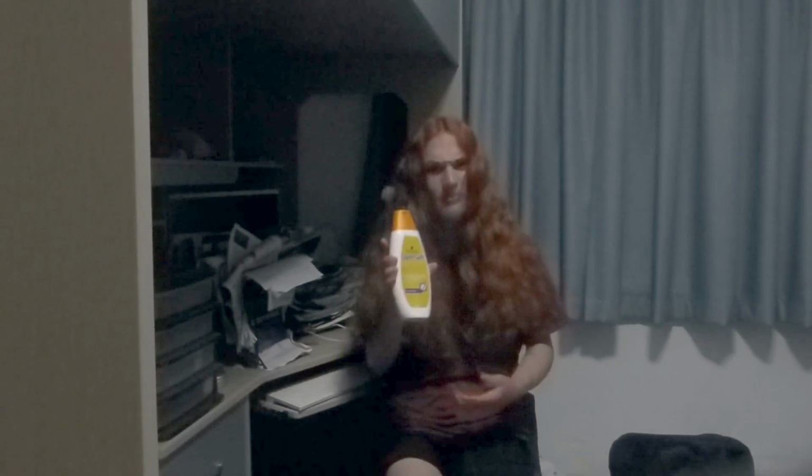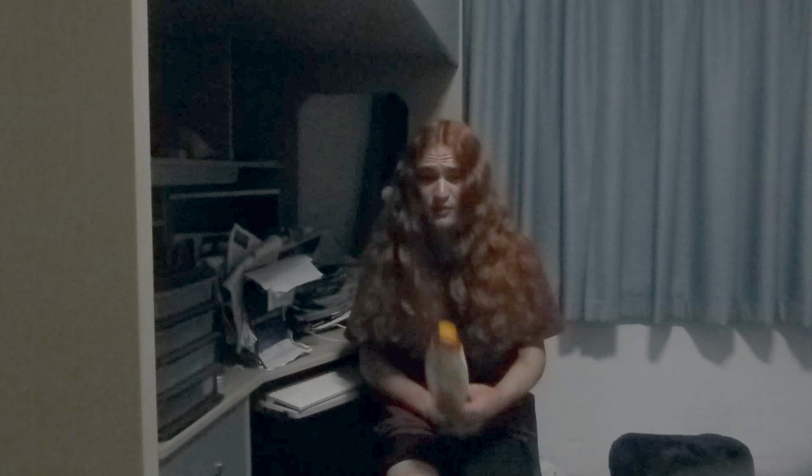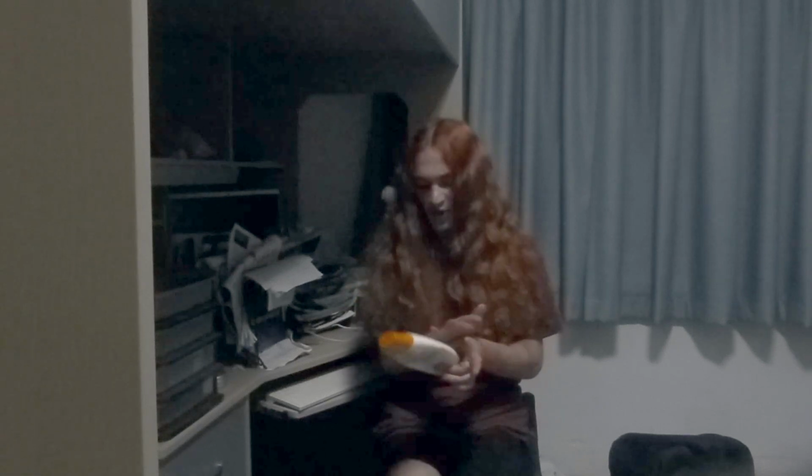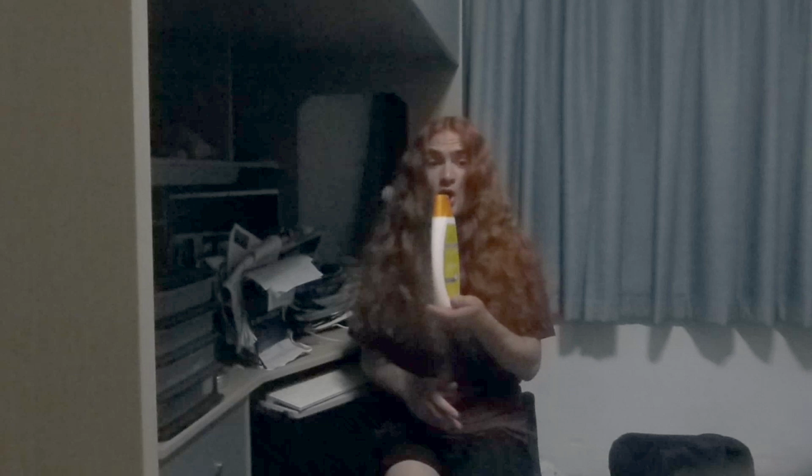So yeah, I would probably recommend this conditioner, but I personally wouldn't repurchase this, as Schwarzkopf is not a cruelty-free brand, and I do try to buy products that are cruelty-free. So unless Schwarzkopf becomes cruelty-free in the future, I would not repurchase this for now.